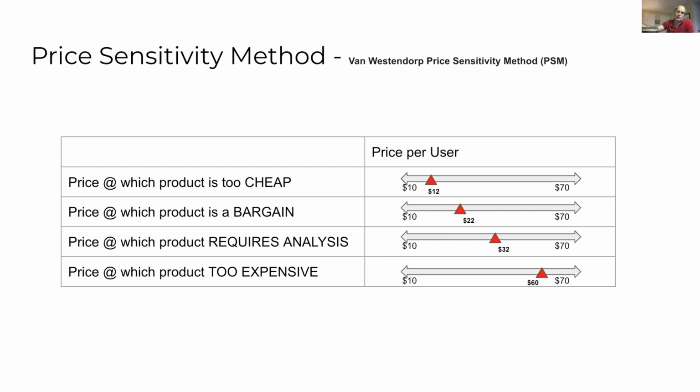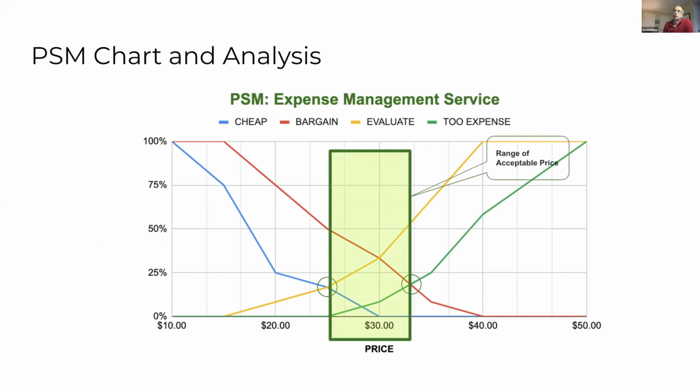And at what point is it way too expensive? You do this for hundreds, maybe 1,000 different survey participants that would understand the product and its value in their particular situation. You might look at segmenting the survey population by geography, size of company, vertical, so that you get a broad range of survey results. And then you basically use analytics to create a curve. And basically the curve has lines for each of those: cheap, bargain, evaluate, too expensive. And then you look for crossover points.